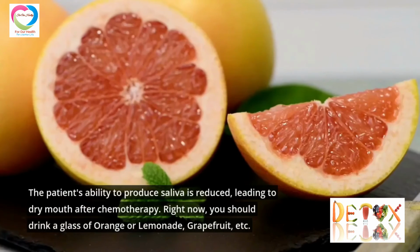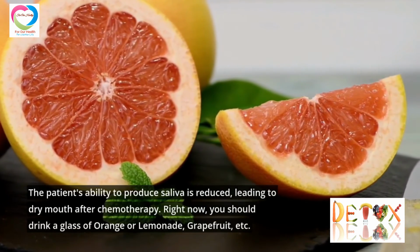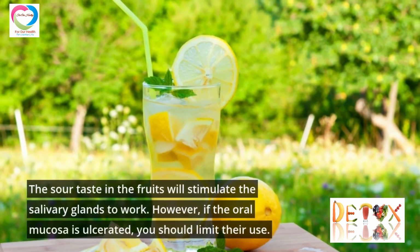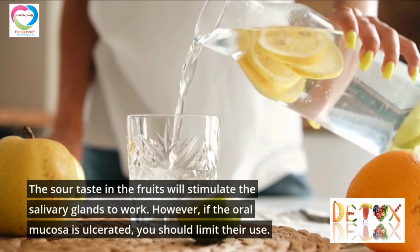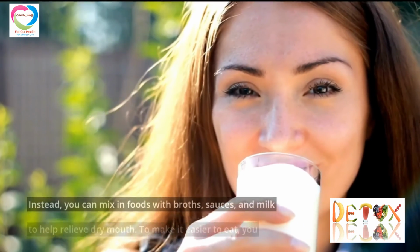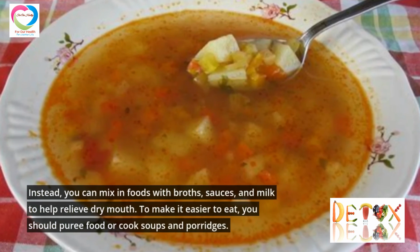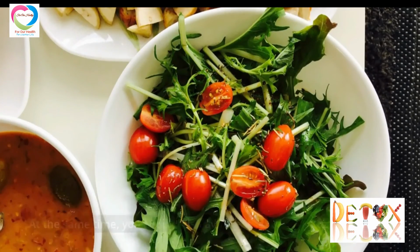The patient's ability to produce saliva is reduced, leading to dry mouth after chemotherapy. Right now, you should drink a glass of orange juice or lemonade, grapefruit, etc. The sour taste in the fruits will stimulate the salivary glands to work. However, if the oral mucosa is ulcerated, you should limit their use. Instead, you can mix in foods with broths, sauces, and milk to help relieve dry mouth. To make it easier to eat, you should puree food or cook soups and porridges.